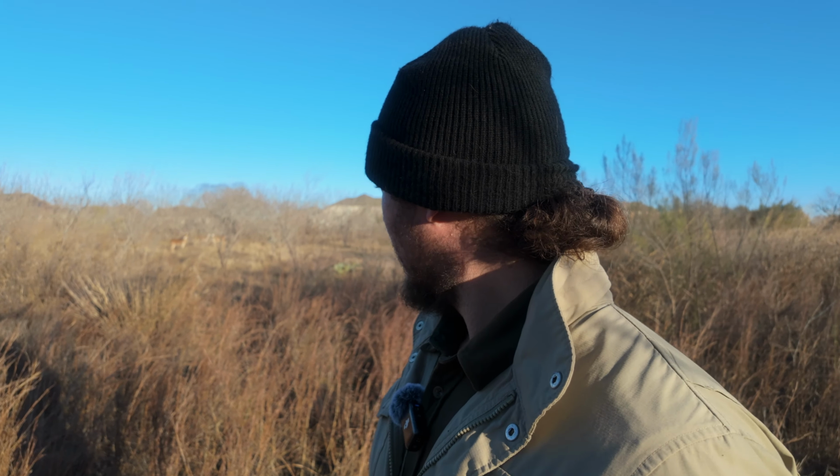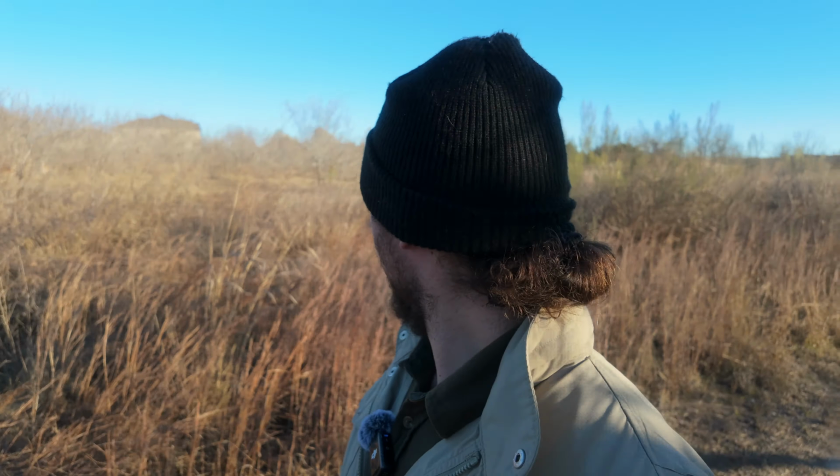Well, found them pretty easy. Still no buck with them, all females. But same group, there's that bark again. Same group that was here, same spot yesterday. Anyways, we got a few.